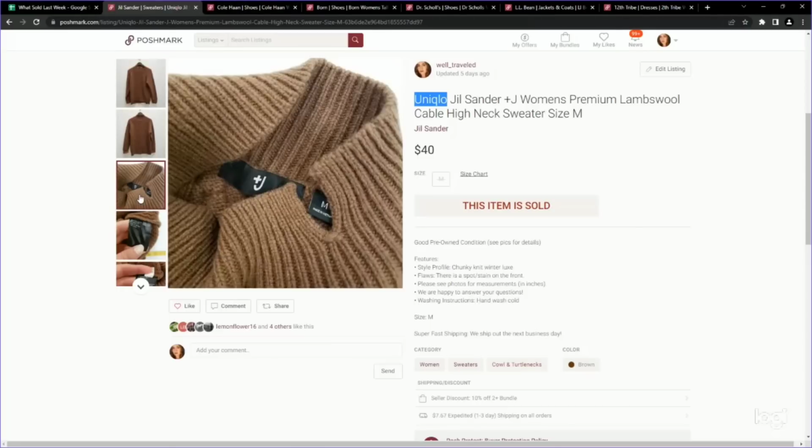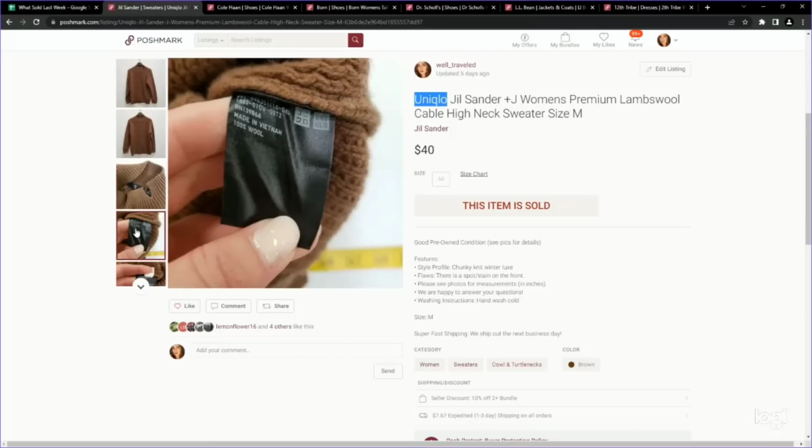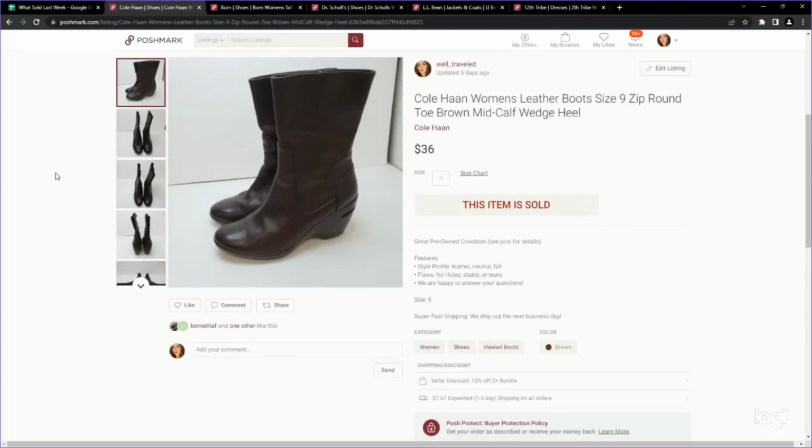I did want to show you this tag. So the tag just says +J, but then on the material tag, it does say Uniqlo, which is typical for Uniqlo collaborations. This is a pair of Cole Haan boots.